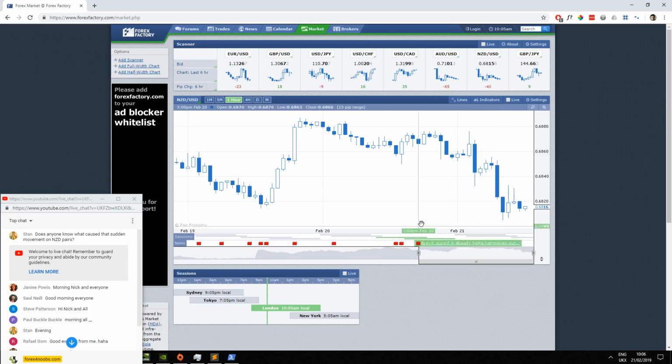I'm guessing it was this one here. So basically what this does is it gives you a chart, and underneath the chart it shows you all major news reports that may have affected the currency in question. You set the currency here. We've got it on New Zealand USD already, luckily, but you can set it to whatever you want.